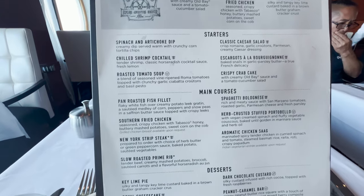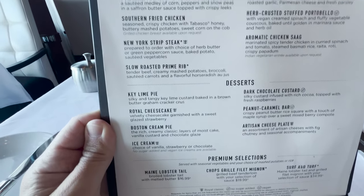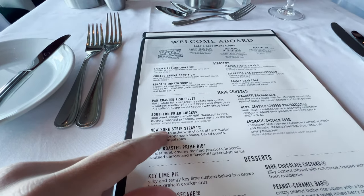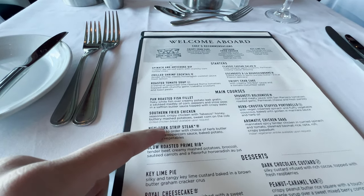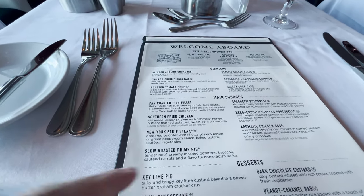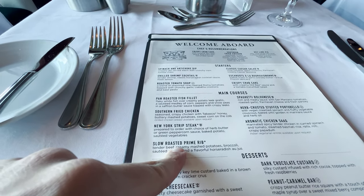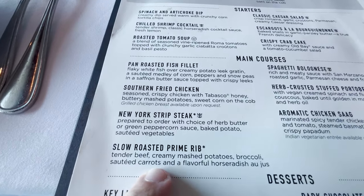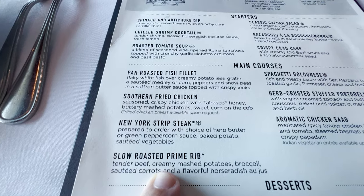This is the menu on the boat, Navigator of the Seas. I think I'm gonna go with the New York strip, to be honest. I'm gonna ask him if I can get mashed potatoes. What are you thinking, Wes? What are you gonna get? No mashed potatoes. No, the prime rib comes with mashed potatoes. No, you can't get them. Okay, this guy's messing with me, man. And I took you serious.